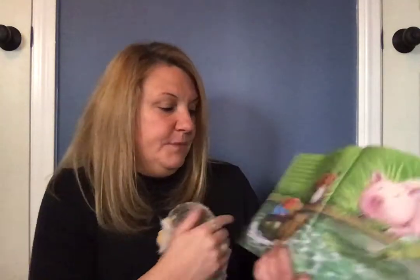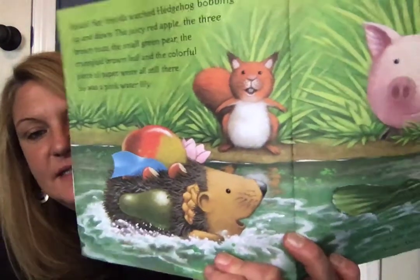Whoops, the next page. Hold on. See right here. The pink water lily was next. She added the pink water lily after the paper. And then the last thing she did, what did she do? She squeezed through some hedge and she got 4 ripe blackberries. You're right, 4 ripe blackberries that were on her back. So she had the juicy red apple, the 3 brown nuts, the small green pear, the crumpled brown leaf, the blue piece of paper, the pink water lily, and then the 4 ripe blackberries. So she had 7 different sets of things on her back.